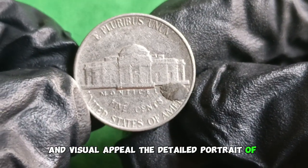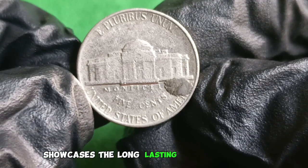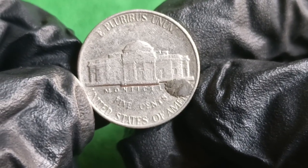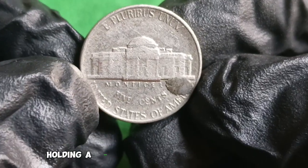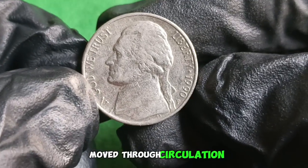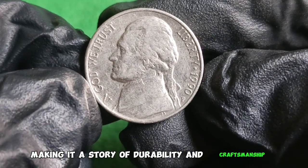The detailed portrait of Jefferson, combined with the iconic depiction of Monticello, showcases the long-lasting work of designer Felix Schlag, whose design shaped generations of American coinage. Holding a 1990P nickel in very fine condition gives you a sense of how the coin moved through circulation yet managed to maintain much of its detail, making it a story of durability and craftsmanship.